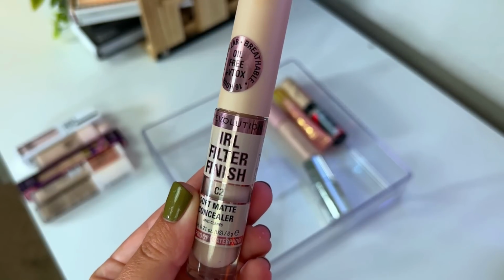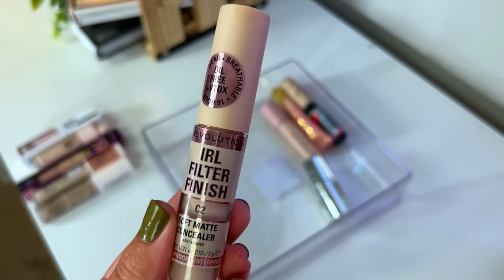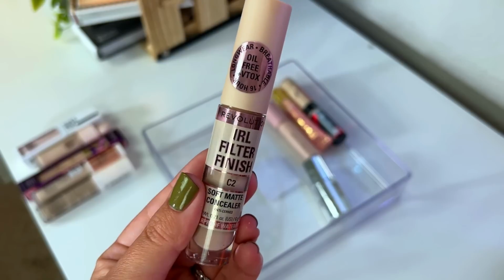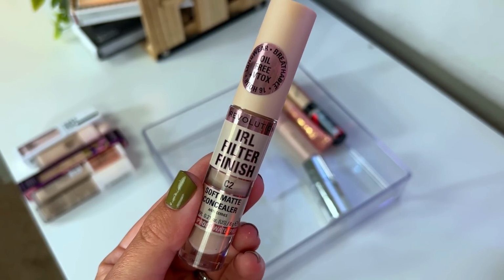I tried to love this product. I really did, but there's something about Makeup Revolution that I'm just not a fan of. You know, I'll keep giving the brand a chance. It's just not working for me in the slightest.